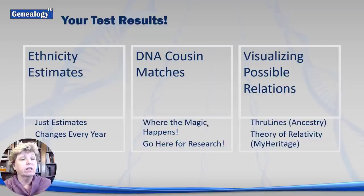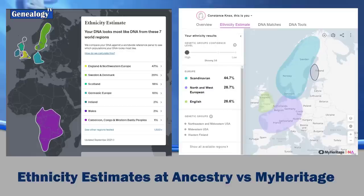We're going to talk just briefly about ethnicity estimates here in a minute, but I'm just telling you they're estimates, okay? And then you've got the DNA cousin matches. This is where all the magic happens, and this is where we do most of our research. So then we have visualizing possible relationships, which comes in the form of through lines on Ancestry and the theory of relativity on MyHeritage. And so those are kind of just giving you a sense of how you might be related to your DNA cousins.